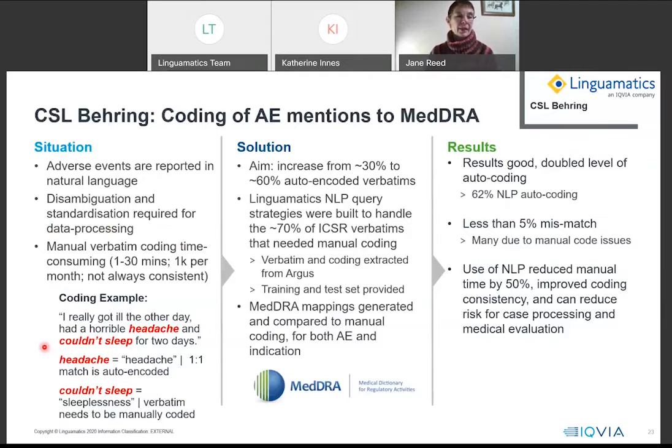In the little example here: I got really ill the other day, had a horrible headache, and couldn't sleep for 2 days. Now, headache can be auto-coded because it's a direct match to a MedDRA term. But couldn't sleep, you need to be able to code that to sleeplessness. And yet that's something that has to be done manually.